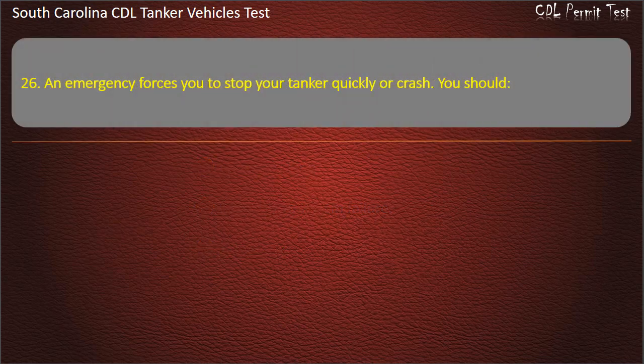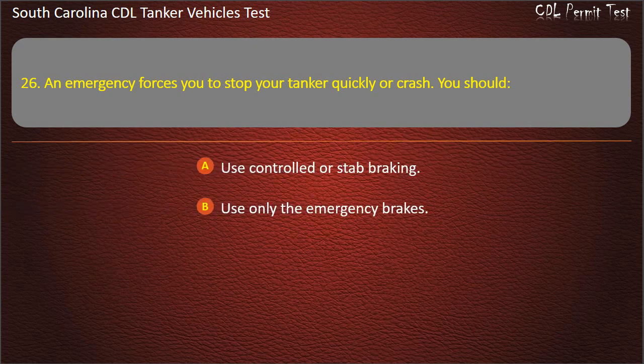Question 26. An emergency forces you to stop your tanker quickly or crash. You should use controlled or stab braking. Use only the emergency brakes. Lock the brakes with the pedal and hold it there. Answer: Use controlled or stab braking.